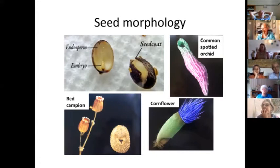Cornflower is one of the seeds that is dispersed by ants. So the structure you can see at the base of the seed is called an oil body or an elaiosome, and that attracts ants and helps them to spread the seed in the environment.